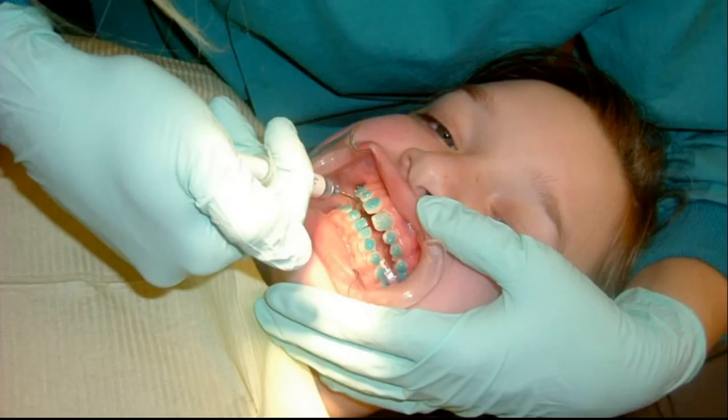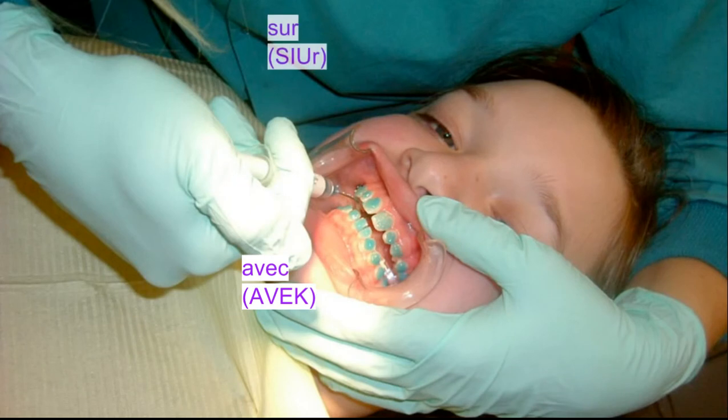So why are you in the dentist? Well, you're with a lot of plaque. You're with plaque, avec. With plaque, avec, with, avec, plaque. And the dentist is saying, are you sure you floss? Because I can see a lot of plaque here. It's all over your teeth. The plaque is all over your teeth.